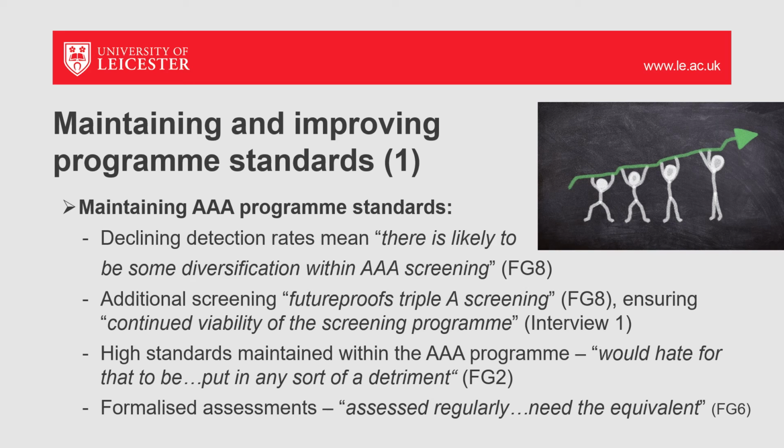And in this respect, the incorporation of additional screening future-proofs AAA screening and ensures the continued viability of the screening program. By looking upon this prospect favorably, participants nonetheless highlighted the high standards of quality maintenance and service delivery within the Abdominal Aortic Aneurysm program, stating that they would hate for that to be put in any sort of a detriment as a result of the proposed additions.